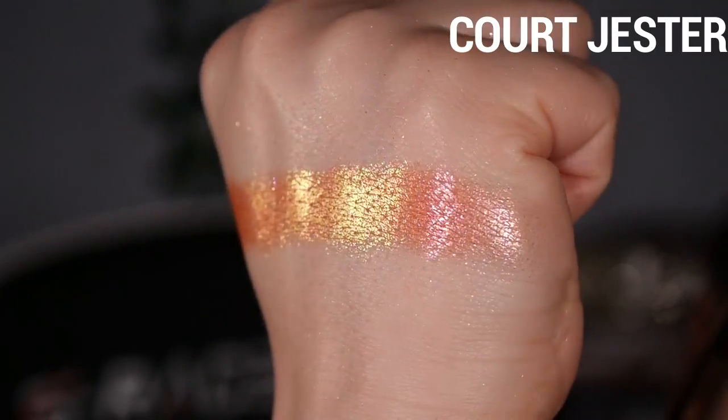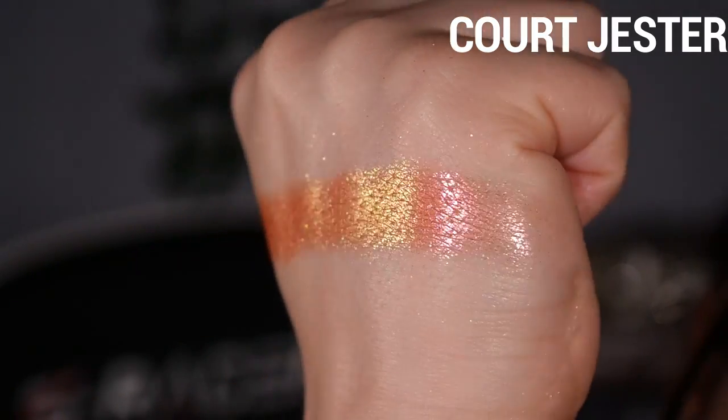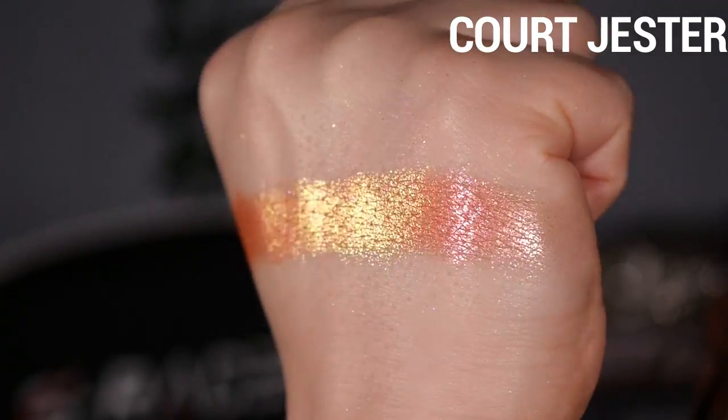So I would categorize it as a coral, but it just has so much going on. It has so many different colored flecks of sparkle. Mostly I see green, hot pink, and a little bit of silver and purple.